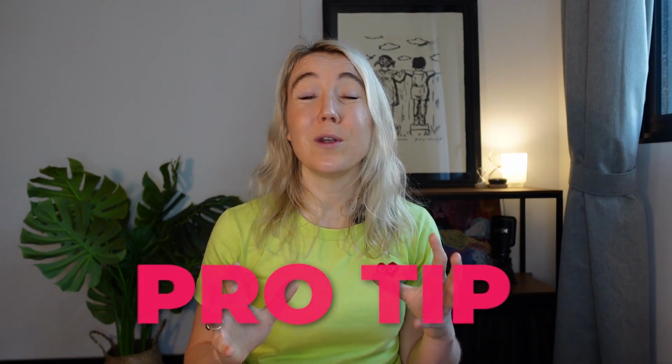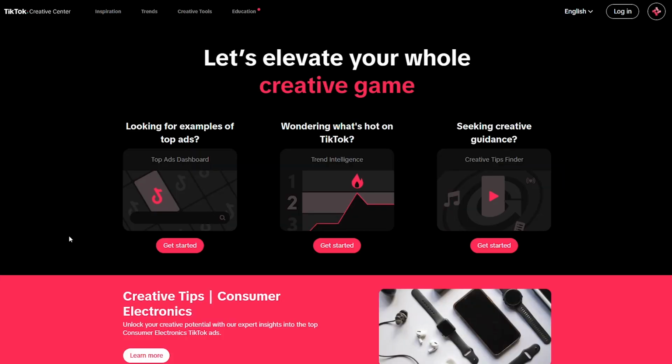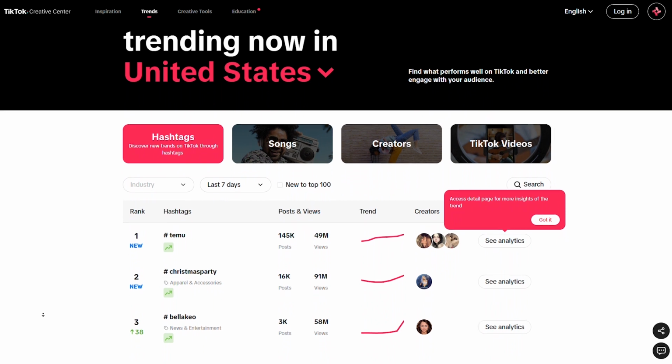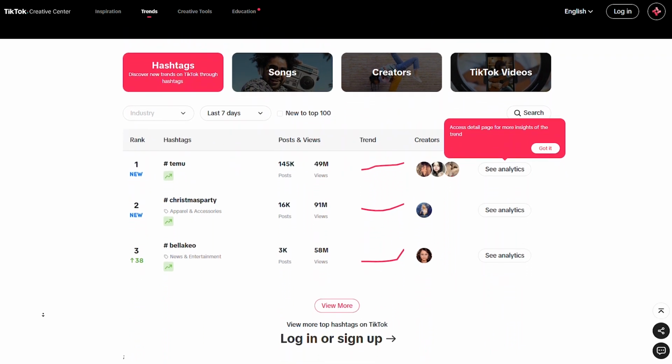Now I'm going to give you a big pro tip here. Go back to the TikTok Creative Center and see hashtags there. You can select that and you can see what is trending on TikTok for hashtags. So make sure that you're using that as a resource if you are writing the hashtags for a business.